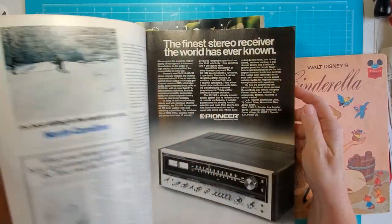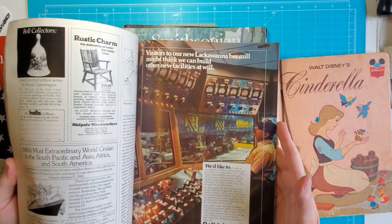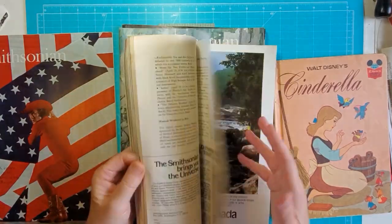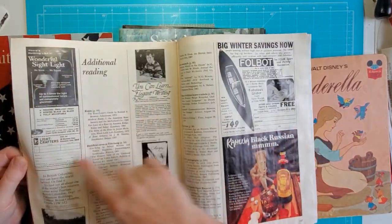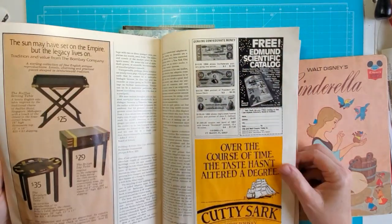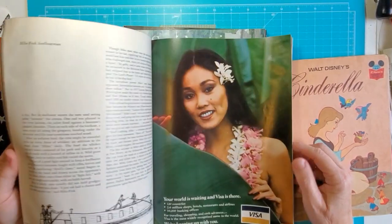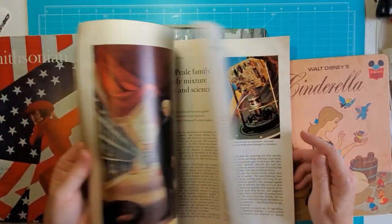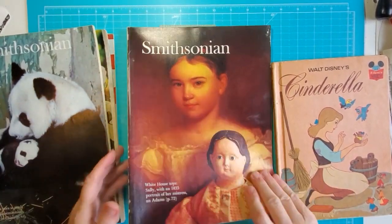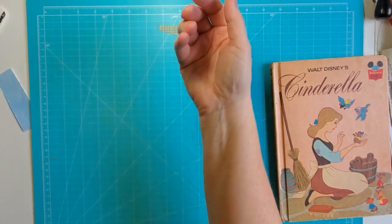So yeah, I like finding the old magazines. They're always fun. It's interesting to see what was the thing, even the little ads in the back of the magazines. They're kind of fun to see what was in at the time, and some of it brings back memories. So yeah, that's kind of cool. I got 4 of those. They were 4 for $1, so that was kind of a no-brainer.